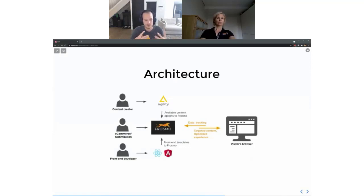So you've got the three different roles of people involved in this. You've got your content creator, which is going to be in the CMS. In this case, that would be Agility. You've got the e-commerce and optimization team or role, and those people would be in Frosmo. And then you've got the actual developers that are building your website. They're not necessarily going to need to be in any of them. They're just going to build the development platform. And yes, they will need to understand how to use the Frosmo APIs. They will need to understand how to use the Agility APIs too. But it really separates out that separation of concerns that I was talking about earlier.